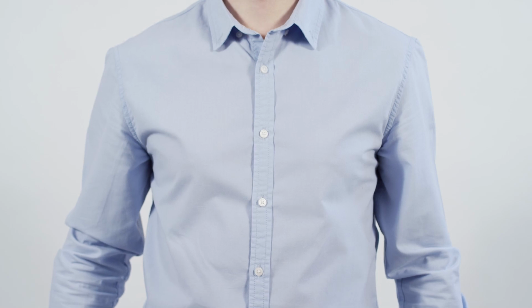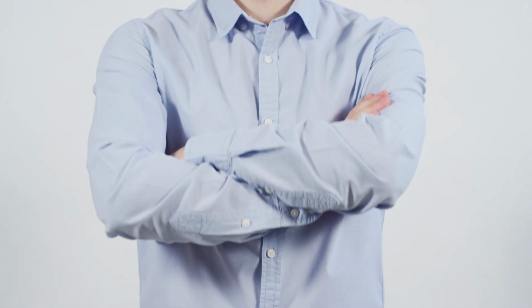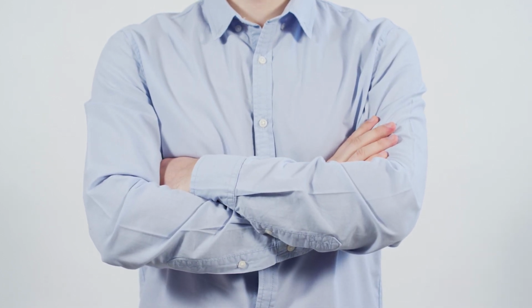Have you ever wondered how your arm is able to perform such amazing feats of strength and dexterity? It's all thanks to a fascinating network of nerves called the brachial plexus. The brachial plexus is at the root of the neck.